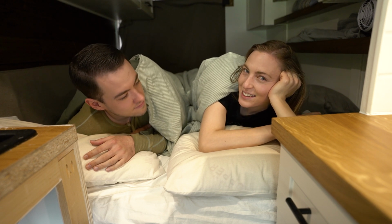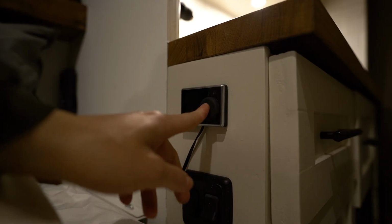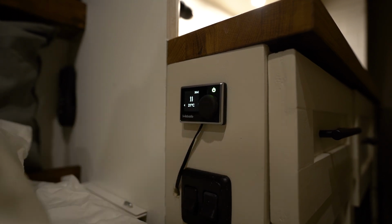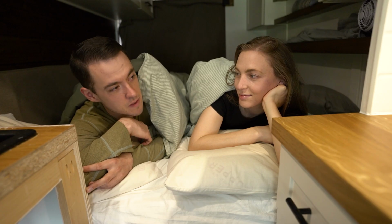It definitely is a bit of a shock to the system when you're used to sleeping indoors at 20 degrees. We even got the heater going last night and this morning. It took about half an hour to 45 minutes to get this van up to temperature. I'm really happy that we prioritized the full-size double and the Murphy bed as well.